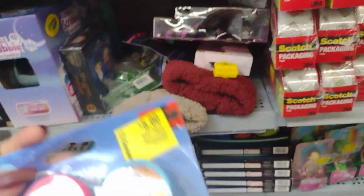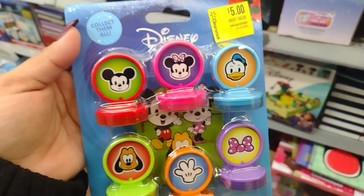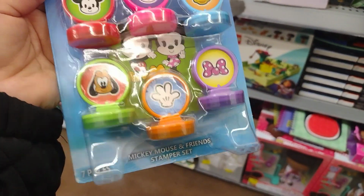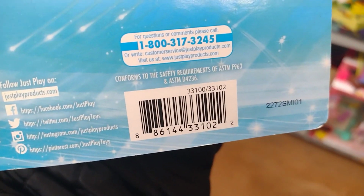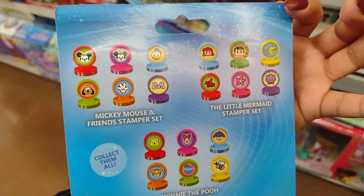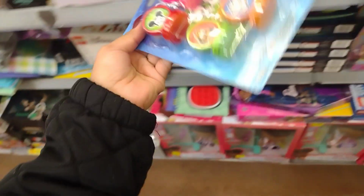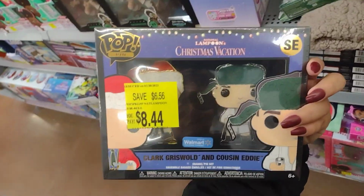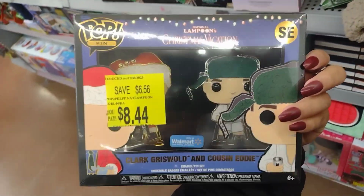Let's see what they have here. These are $5. These are stamps. Oh, these are cute. Disney Collect Them All, $5. Stamper set. This is cute. Oh, look, you can collect them all. They have the Winnie the Pooh, the Little Mermaid. That's cute. They have this here. I'm not sure how much. $8.44. Oh, these are like some ornaments, I think.